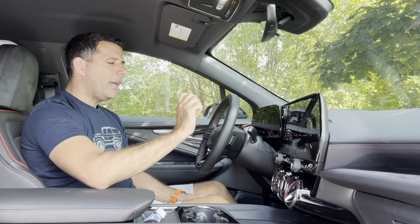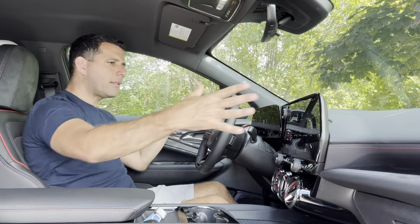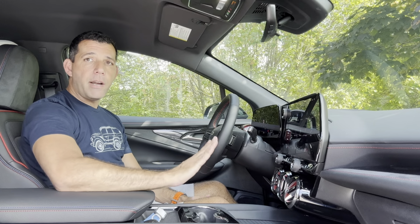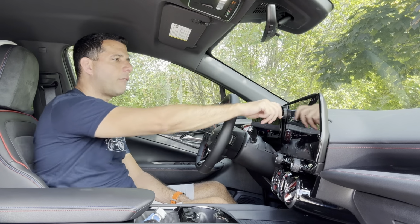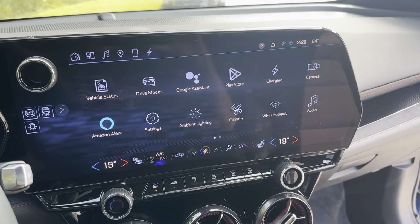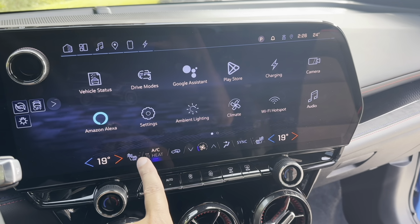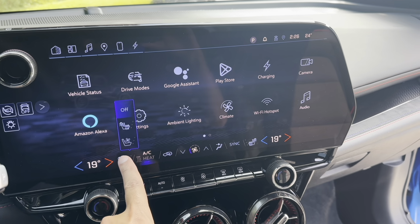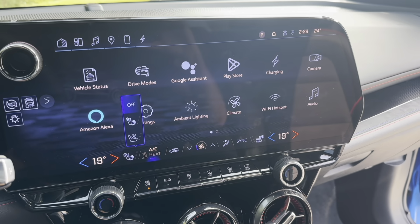That to me is key when bringing all these screens and digital stuff to cars. So that's good and very well done by Chevrolet. I have a volume knob here, which is huge too, and some air conditioning controls here, which are physical buttons too. I like that. And then you can control some of the functions from the screen as well, and those are always visible.